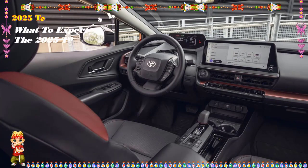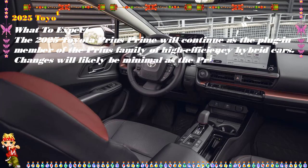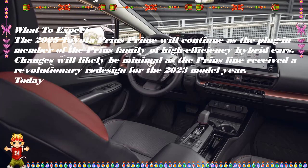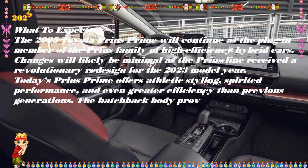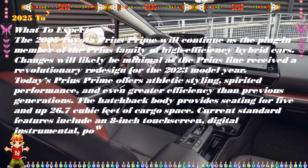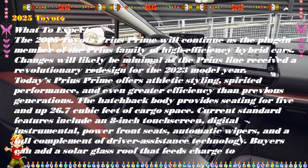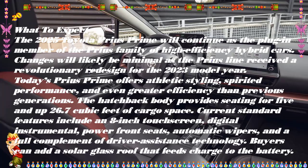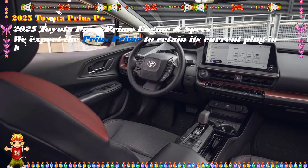Today's Prius Prime offers athletic styling, spirited performance, and even greater efficiency than previous generations. The hatchback body provides seating for 5 and up to 26.7 cubic feet of cargo space. Current standard features include an 8-inch touchscreen, digital instrumentation, power front seats, automatic wipers, and a full complement of driver assistance technology. Buyers can add a solar glass roof that feeds charge to the battery.